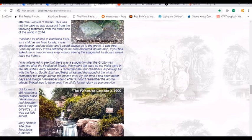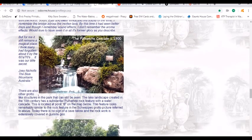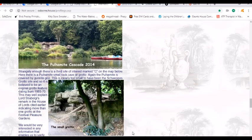So it was still around in the 60s and 70s when people were mooching about in there. There are also other grotto-like structures in the park, the lake landscape. And that's the bit that I find, the small grotto. All of these little features may well explain Lord Strabolgi's remark in the House of Lords, cited earlier, indicating more than one grotto.